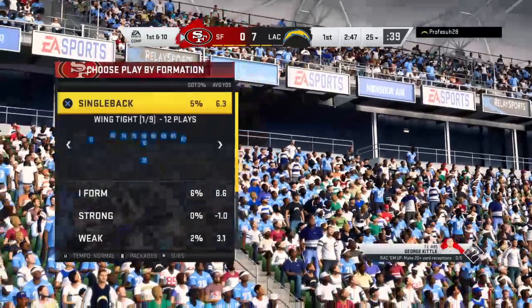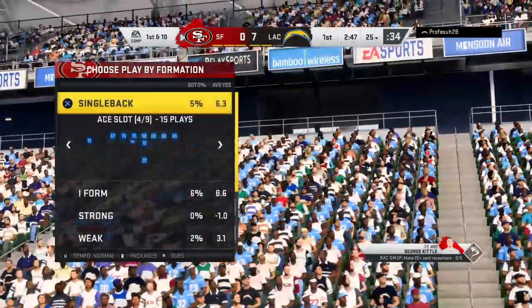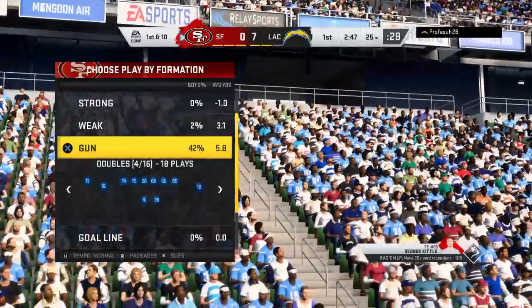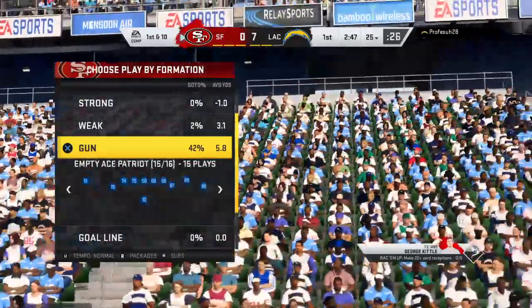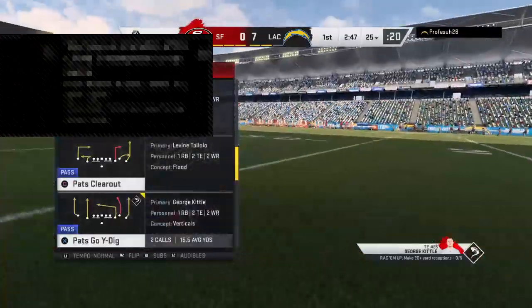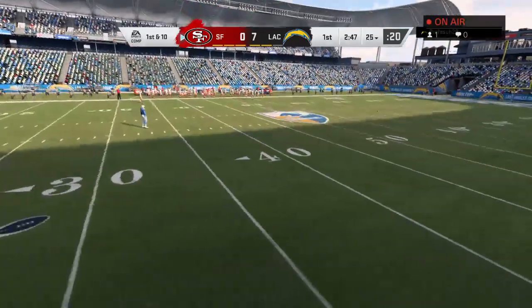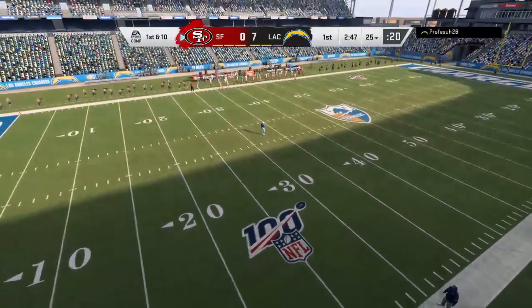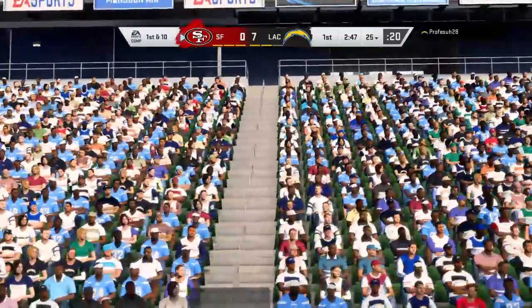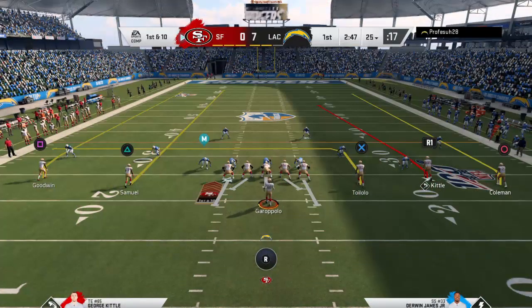This will be a touchback, and it comes out to the 25-yard line. The offense back out there at the line, ready for their next drive.